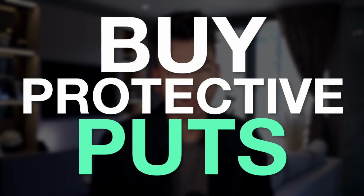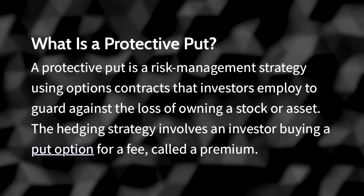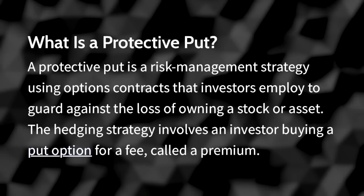The first thing that you can do is buy protective puts. This is probably the most common way to hedge. You buy shares in a company and then you buy a put against it for protection. So if the company goes down, then your put contracts make money. Another alternative is to buy put contracts on the entire index as well, that can protect your portfolio as a whole.